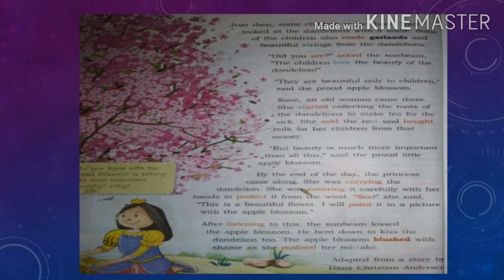The sunbeam asked the apple blossom, did you see? The children are in love with the beauty of dandelions. Children are making garlands and beautiful strings from the dandelions. Now the proud apple blossom was not able to accept this reality that the dandelion appeared more attractive to the children. Then she replied to the sunbeam saying that they are beautiful only to the children.